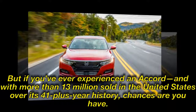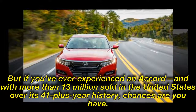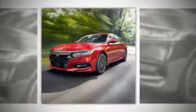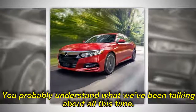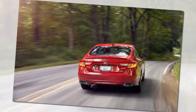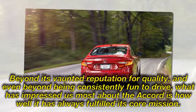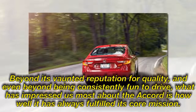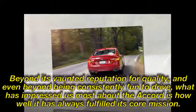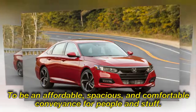But if you've ever experienced an Accord, and with more than 13 million sold in the United States over its 41-plus-year history, chances are you have. You probably understand what we've been talking about all this time. Beyond its vaunted reputation for quality, and even beyond being consistently fun to drive, what has impressed us most about the Accord is how well it has always fulfilled its core mission: to be an affordable, spacious, and comfortable conveyance for people and stuff.